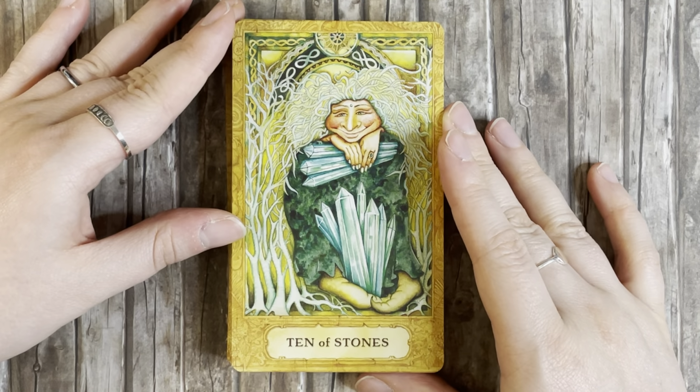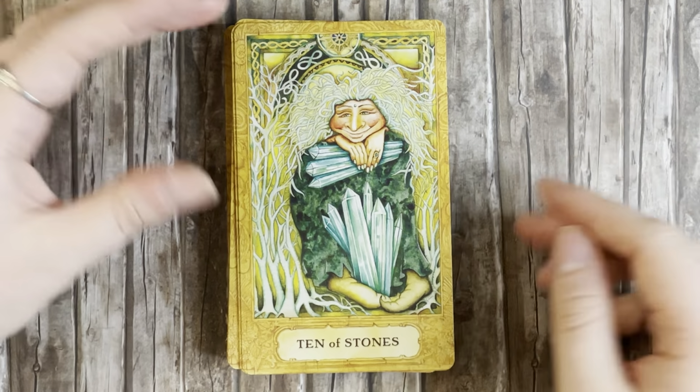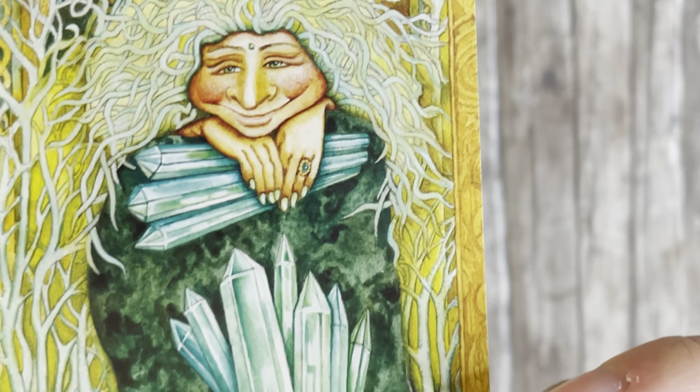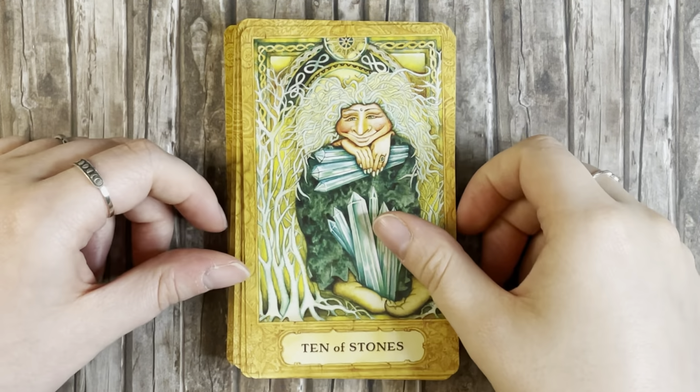Ten of Stones, look at her. This is, you know, Four of Pentacles, not Ten of Pentacles, surely. I love her face. I'm too curious to see what it says about the Ten of Stones now. Possessive, so Four of Pentacles in the Rider-Waite-Smith. Oh, this is going to be difficult. All right.